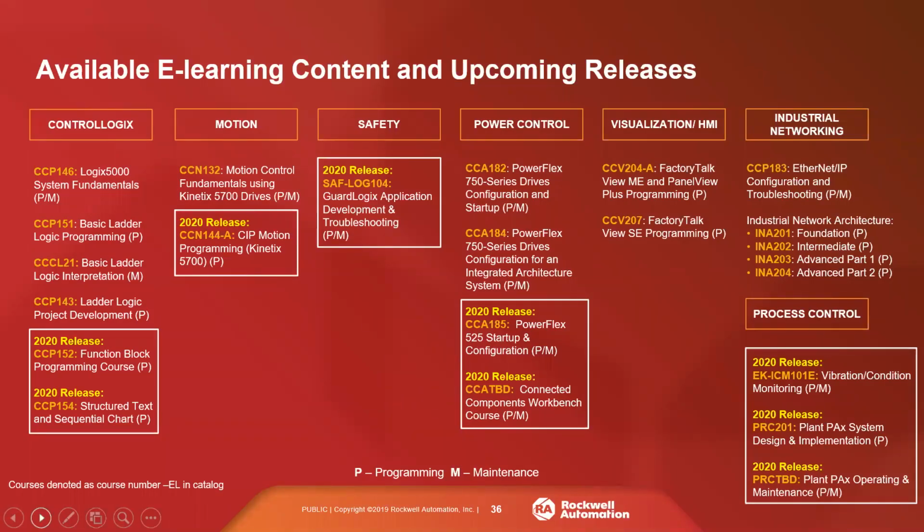And here you will see the visual of all of the current offerings across all of our technologies. Those classes in the white boxes are going to be those that are on the roadmap to be released by the end of the calendar year.